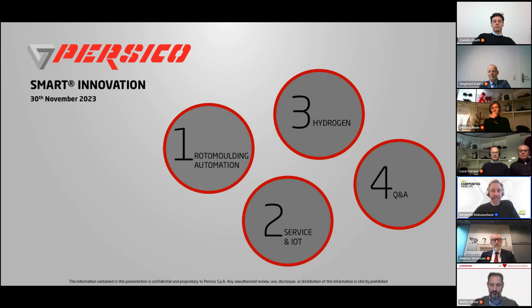The second part of the presentation will be about service and Internet of Things and will be jointly presented by Walter Sirchi, the Group Service Director at Persico Group, together with Camillo Gelfi, the CEO of 4D Factory in Italy. And the last part of the presentation is about hydrogen and will be presented by Siegfried Eckert, the Managing Director at ECS GmbH, together with Matteo Cortesi, the Sales Manager Rotomoulding at Persico Group. We will dedicate the last part of this webinar to Q&A with the audience.